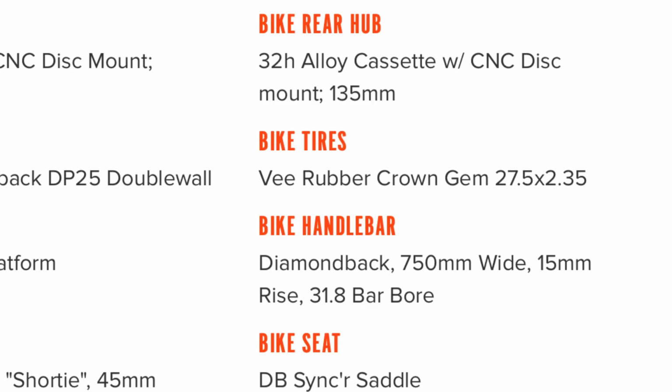The tires are V-Tire Crown Gem, and they are also kind of a fast rolling tire.